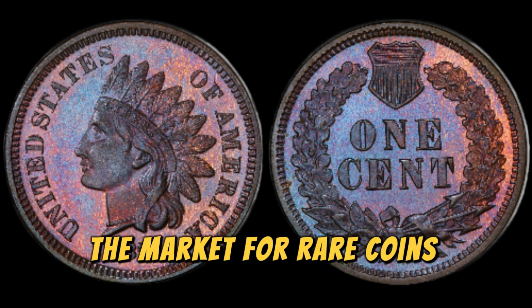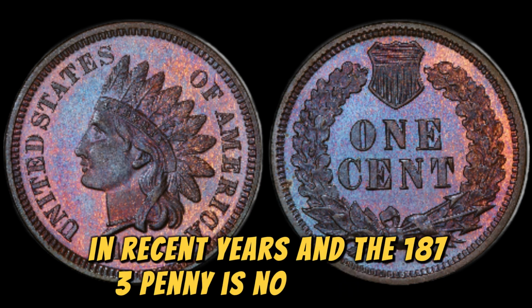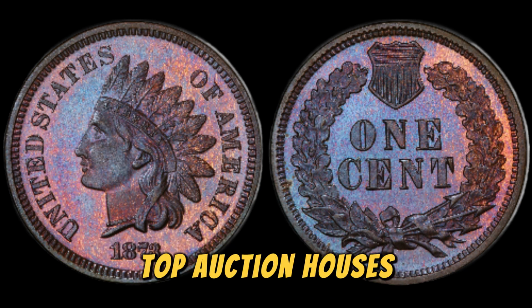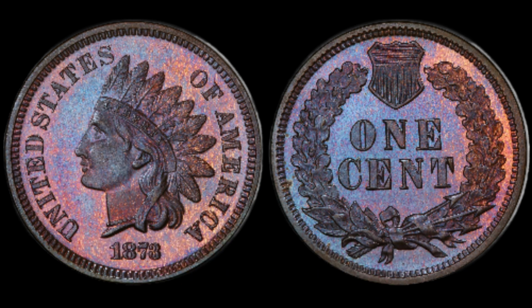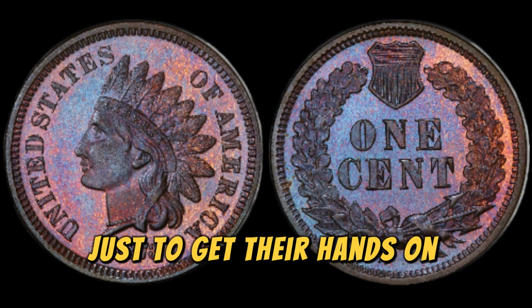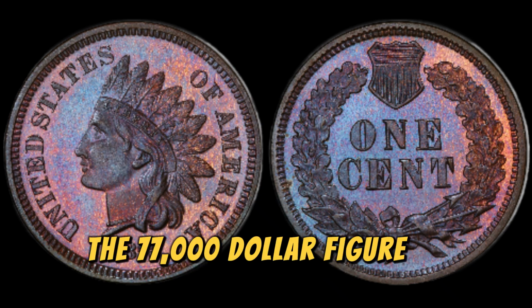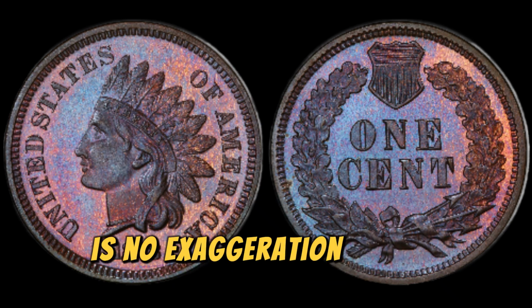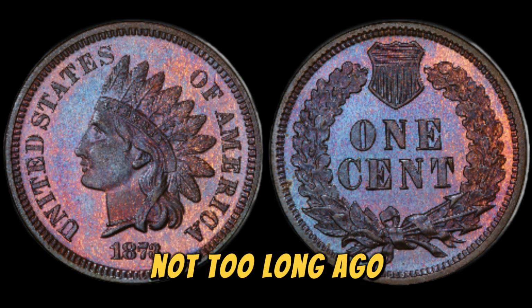The market for rare coins has been booming in recent years, and the 1873 penny is no exception. Top auction houses and coin dealers have seen bidding wars for pristine examples of this coin. In fact, some collectors are willing to pay astronomical sums just to get their hands on one of these rare beauties. And remember, the $77,000 figure we're talking about is no exaggeration. One of these pennies sold at an auction for exactly that amount not too long ago.